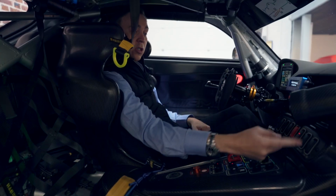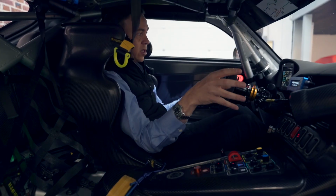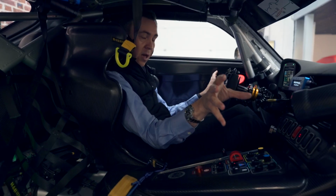And then we've got lights 1 and 2. So 1 is headlights on, and if you press 2, it would also turn on the auxiliary lights, which this car doesn't feature because it's not in the endurance spec at the moment. But again, for an endurance race, you'd have the additional lower spotlights to light up the apexes in a night race.